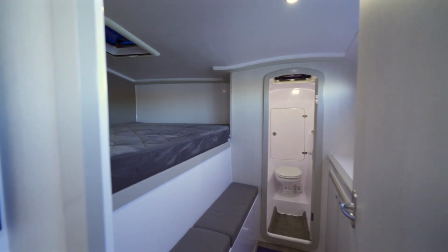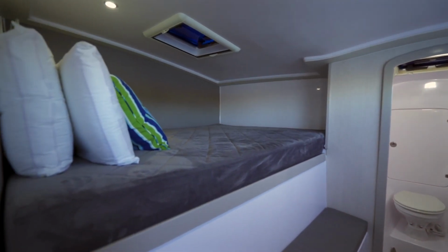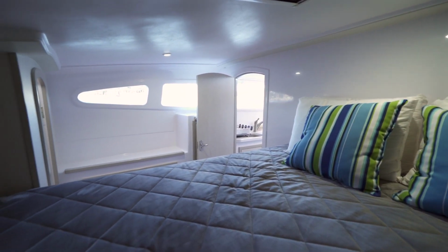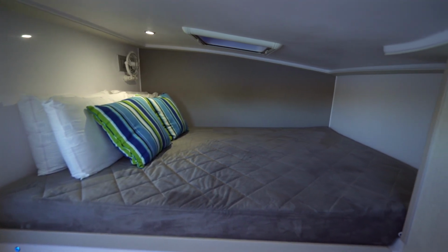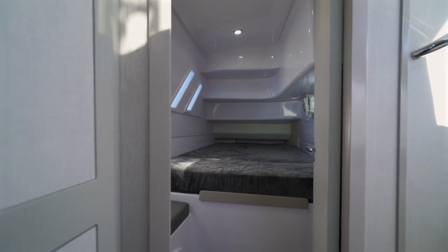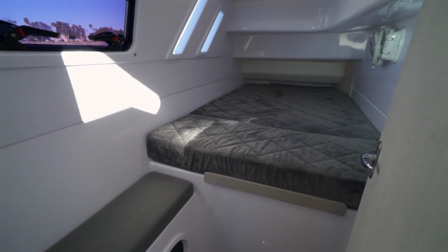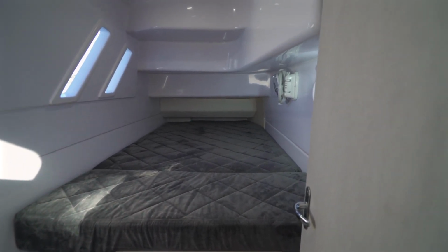Forward of the galley is a guest cabin with a queen-size bed and its own in-suite bathroom. Outboard is a storage cabinet, hanging locker, and large window above. Overhead hatches and blackout shades and screens are found throughout the boat. Moving back aft through the galley, we find an additional guest cabin. Underneath the bunk, we find a large storage compartment forward and access to the starboard engine aft.